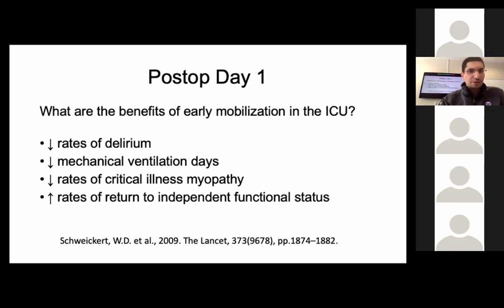So these are definite benefits from early mobilization in the ICU. The study was not a cardiac surgery study, but I think the results do make sense and would be applicable.